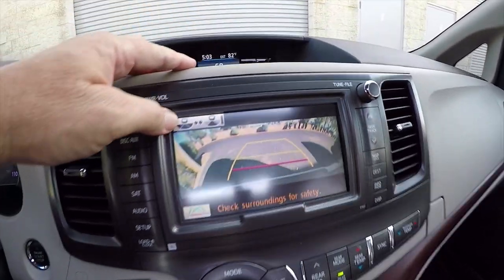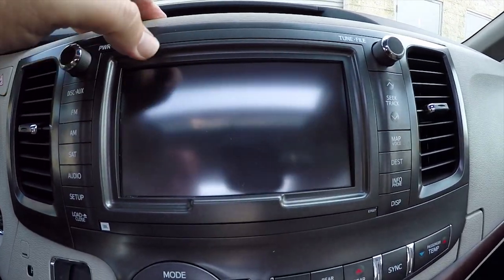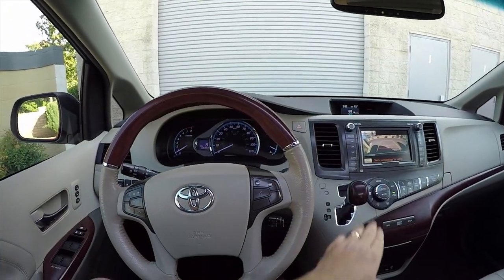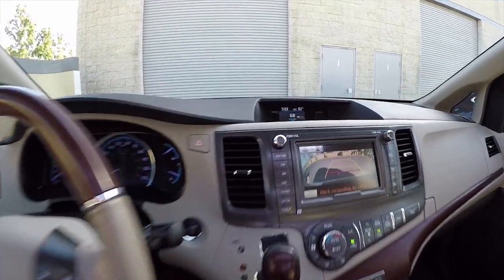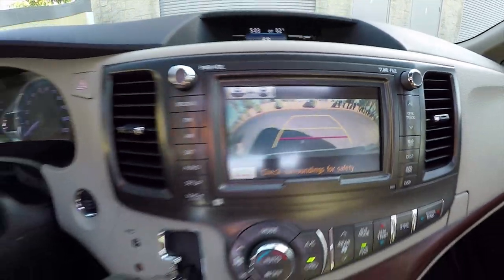The backup camera has two views. It's got super wide or normal view. That's normal view. Super wide has a 180 degree panorama view. So I can back up to the flow of traffic and make sure if anything is coming. And I can see it's clear, so I can back up.